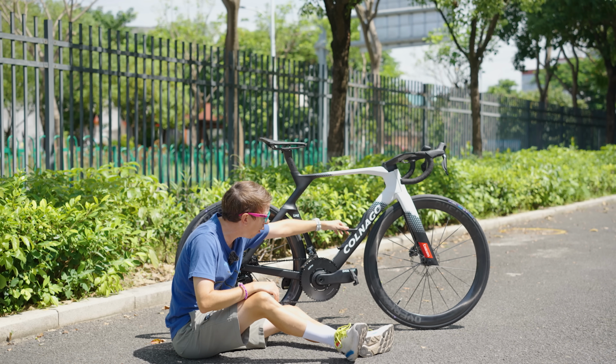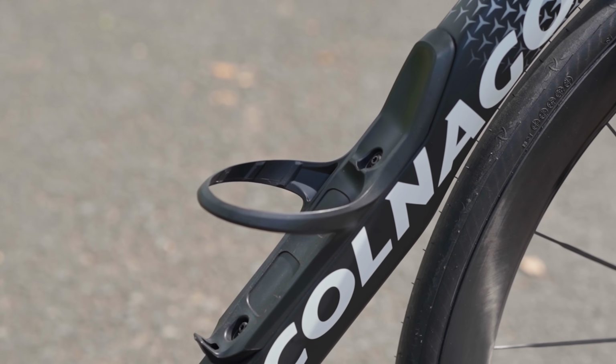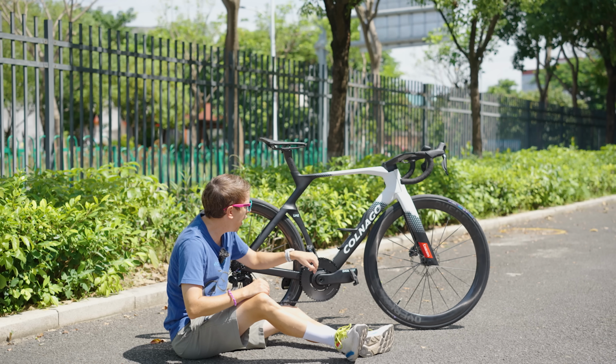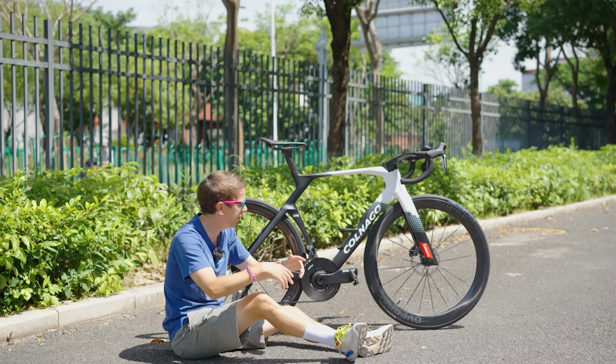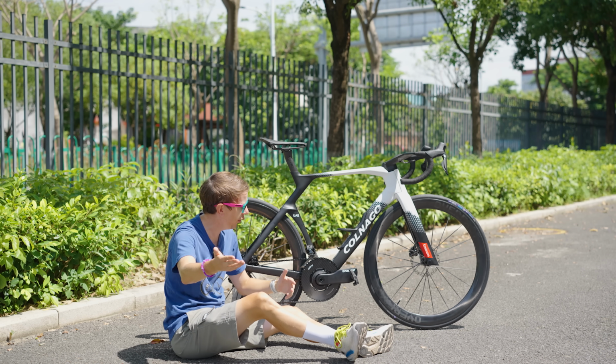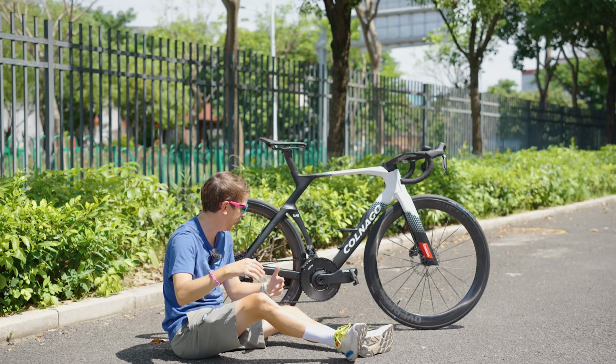We only have one bottle cage on here, so is it race ready, not race ready? Probably not. But if we put the other bottle cage on and then change the saddle for the other saddle, we'll still be sub 6. So are we gonna nitpick that? You guys be the judge, go nitpick in the comments down below.